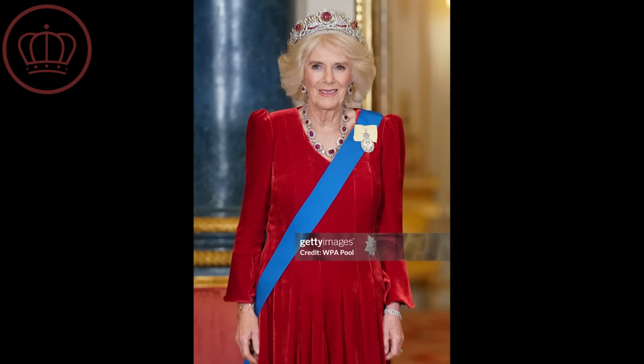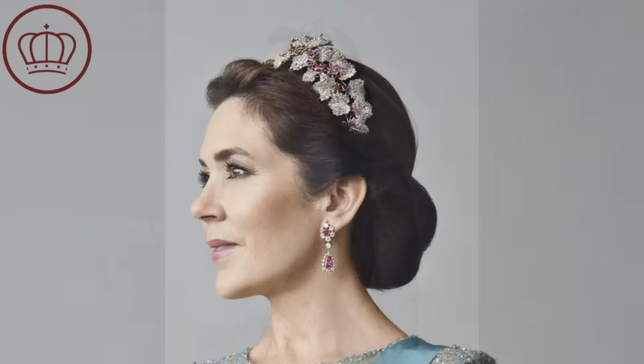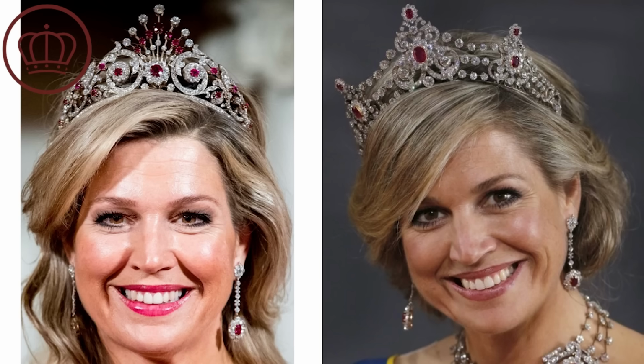An example is the Danish tiara that Crown Princess Mary wears. I love this ruby tiara. I love the mixture of the leaf elements and the berries. I think these work quite well. We also have the peacock tiara in the Netherlands, in addition to the Dutch ruby Mellerio tiara, which I think is gorgeous. And so this one, to me, I just don't like it. And I don't think it's balanced well.